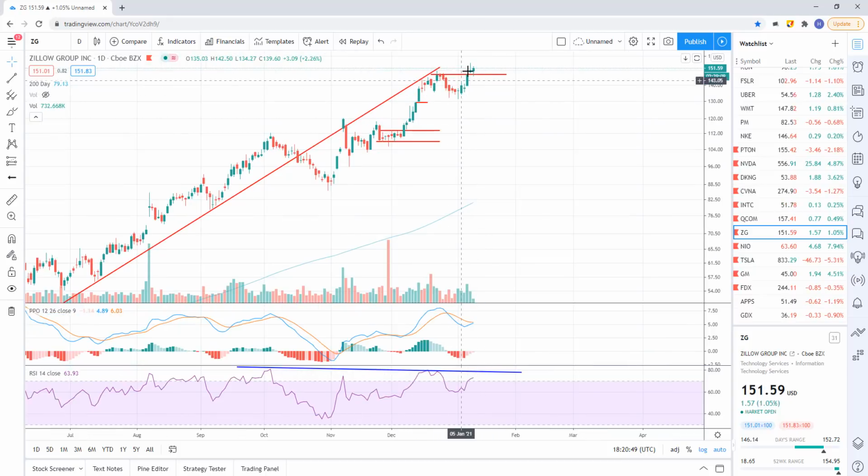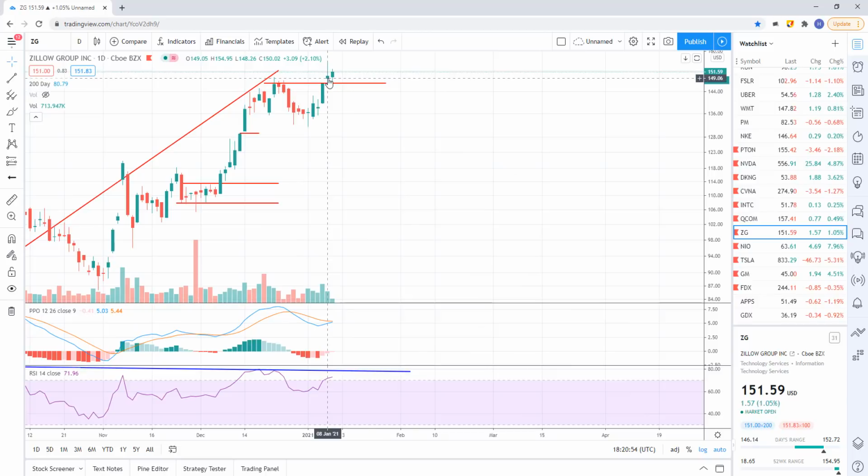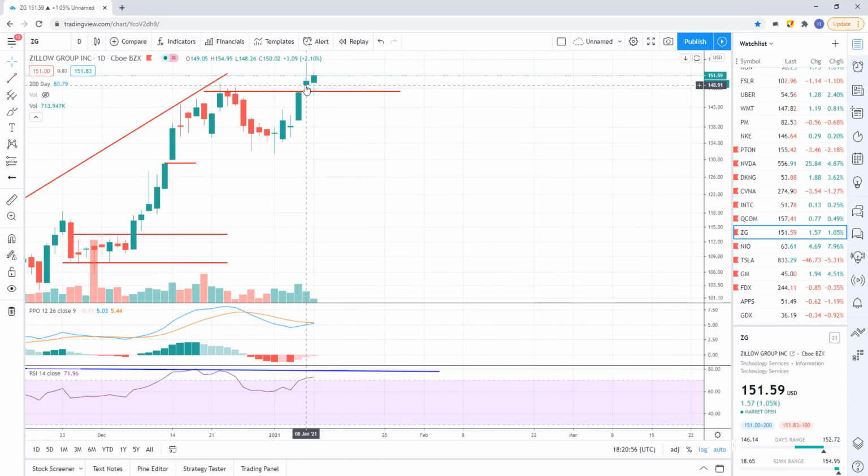I think this is likely to start chopping sideways a little bit and then reject lower. So that's what I'm thinking, and if you see here, we also have this doji here. We don't have follow through today yet.